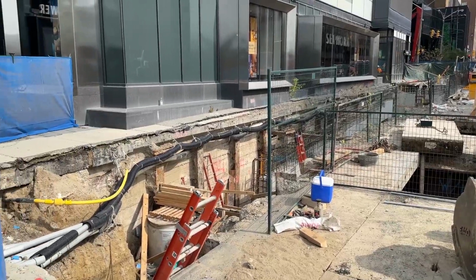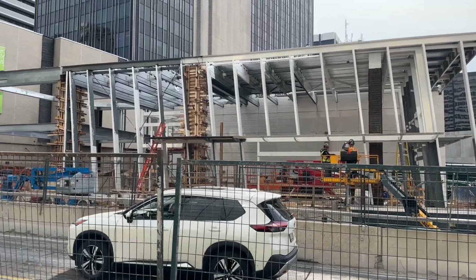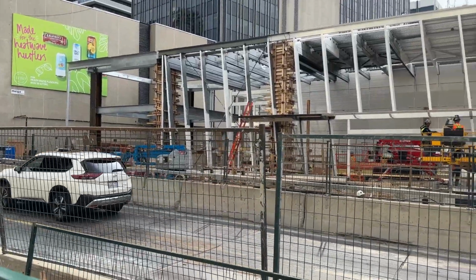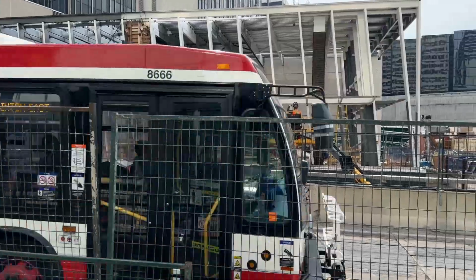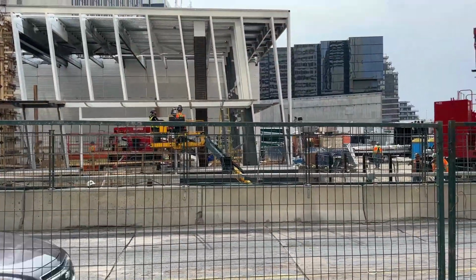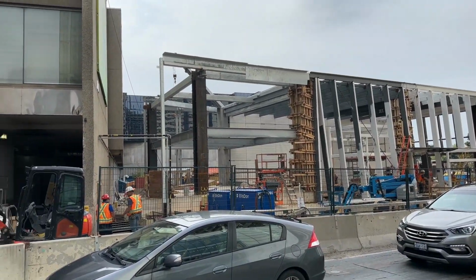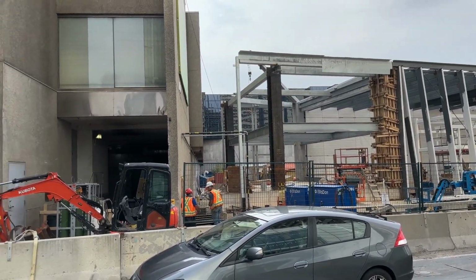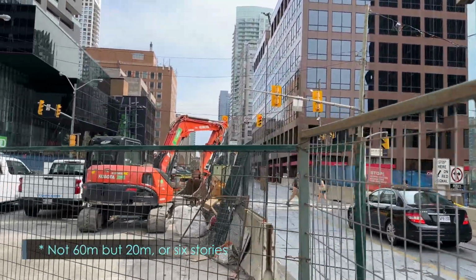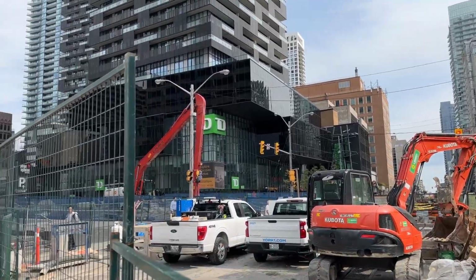Nothing really changing. And there's the station close up. That's as close as I'm getting. So they're still doing the steel work. Another angle of the station. Now this station, I believe, goes 60 meters deep. Half the size which they easily could have. So you can see the chaos around this intersection there's been for years.